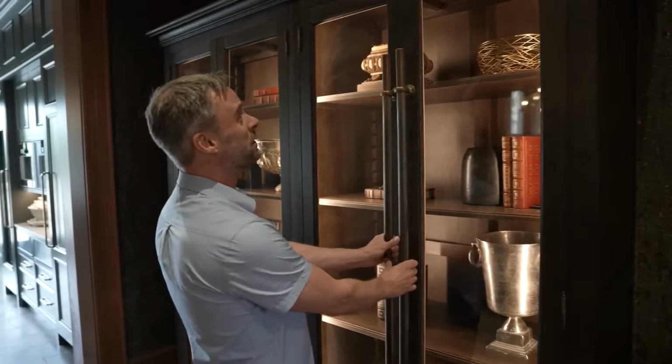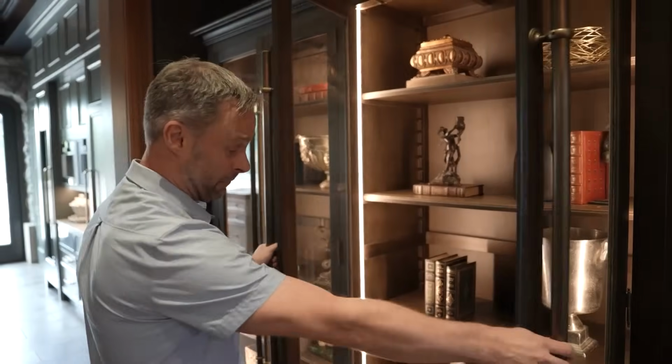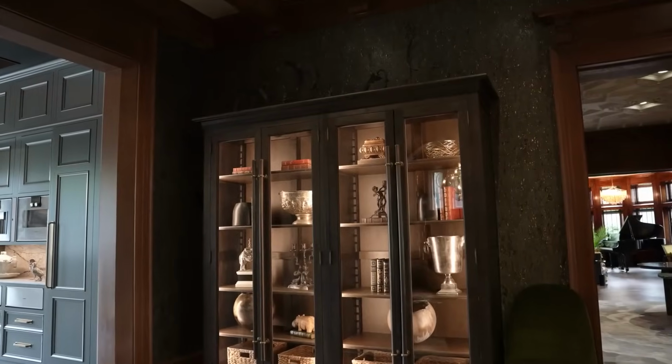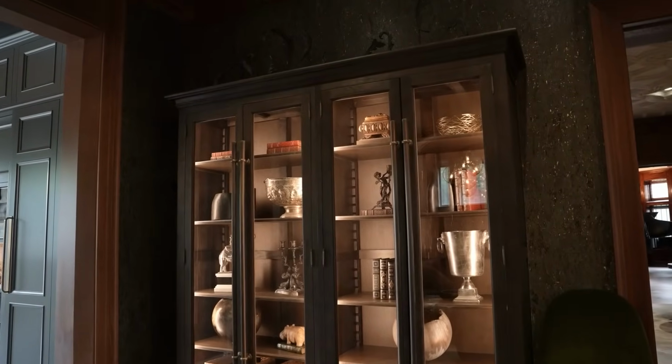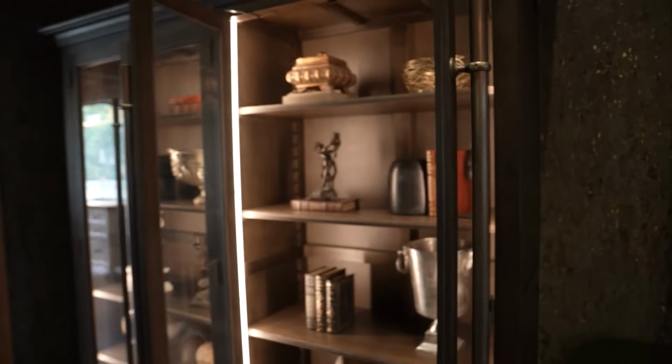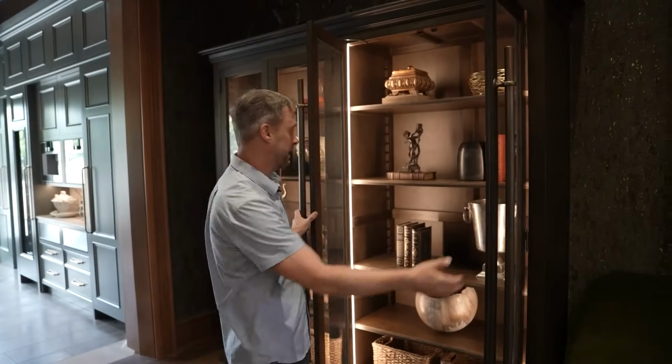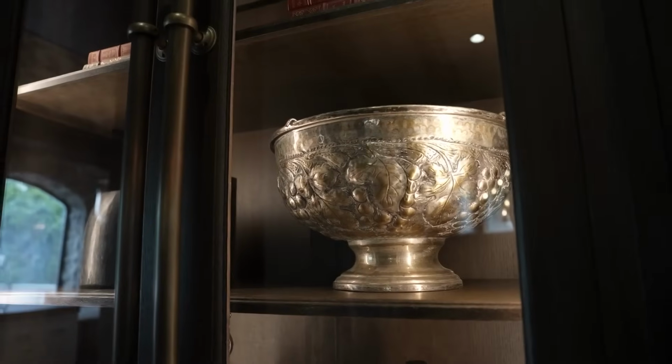So what we loved was the fact that these cabinets just have a collection of our things that we've collected over time, whether it be on travels or just things that maybe have been from a family member, just things that really spoke to us. And it was great that the designers really leaned into our personal effects as they created the design home for us.